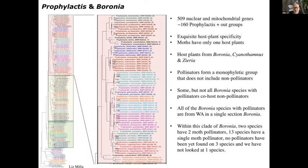You can see that because we color-coded the individual specimens here by their host plant association. So you can see each of these clades of moths in this phylogeny is made up of specimens that have one color and therefore are associated with one species of Rutaceae. The host plants can be in Boronia, Cyanothamnus, or Zaeria.